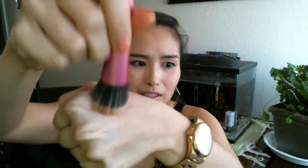How I like to use it is I stipple it onto the bronzer or blush, whatever you're using, and then I stipple it onto my skin, and then I blend. So that's how I like to use the brush, and it works really well. I can't believe I was living without it, to be honest. Can't use cream products without a good tool, I think. I'm just a rookie, that's why. I'm bad at applying with my fingers.